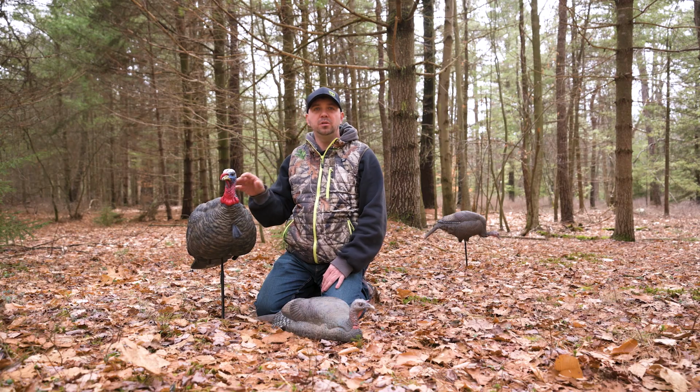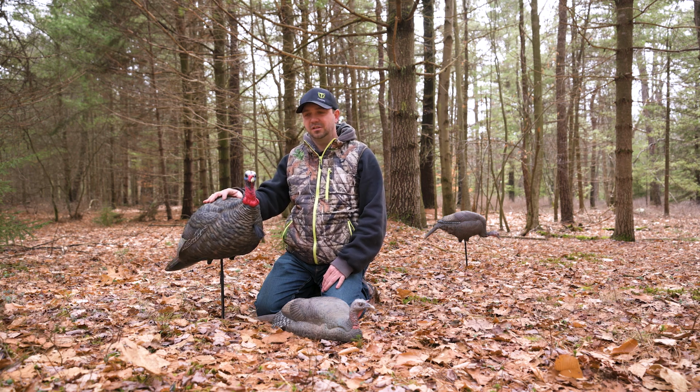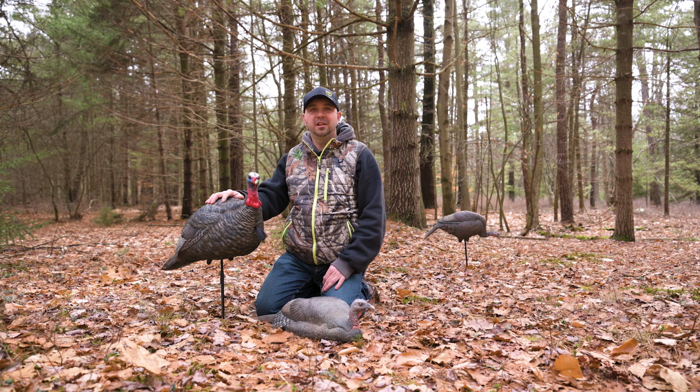If I was to only use one decoy, I'd still use this Jake decoy. I just think that it fires them up. A longbeard, when he comes in and says, hey, there's this young turkey in here coming after my hens, he's going to come in here and kind of assess the situation.